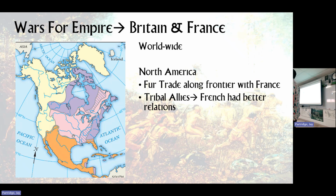And in North America, it was all about the fur trade. And both sides were trying to get relations with the American Indians to either trade and also kind of be proxies for their fighting. The French, only one-tenth the number of French came. Therefore, they had better relations. So all along this frontier, the French have better relations. But there's a heck of a lot more British.